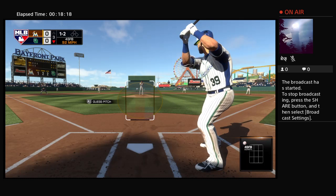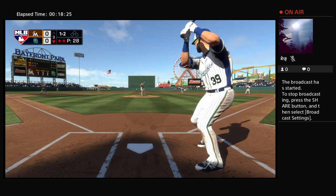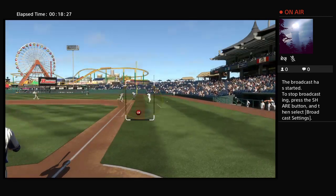And there's one well above the zone for a ball. You know, Matty, I'm not surprised by that pitch. Raise the eye level a little bit. Maybe we get something bouncing in the dirt right here. Grounded up the first baseline.